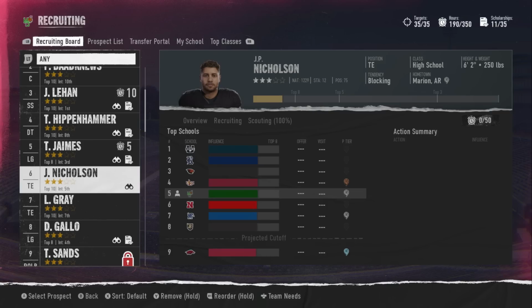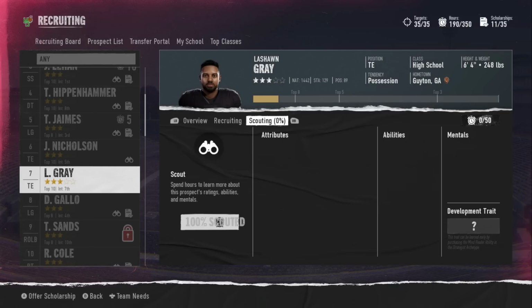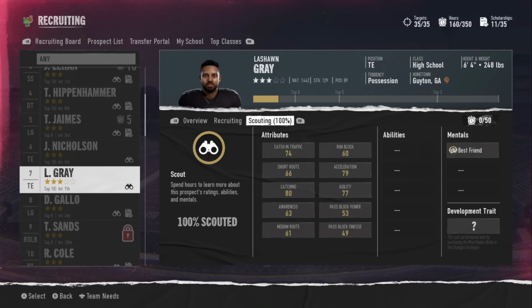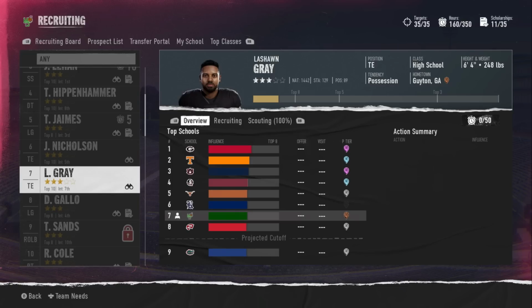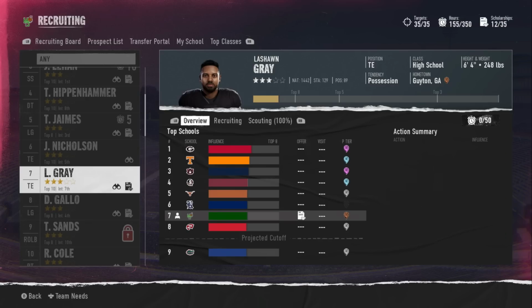So we'll just focus on other guys like maybe LaShawn Gray, who are top 8 right now, and we'll scout him. It'll cost us 30 hours to complete him. And he seems a lot better. 80 catching, just below 80 acceleration and agility, 74 catch in traffic. Gonna offer him a scholarship for sure. And hopefully teams like Georgia and Auburn and all these guys bow out here soon and focus on like 4 stars.